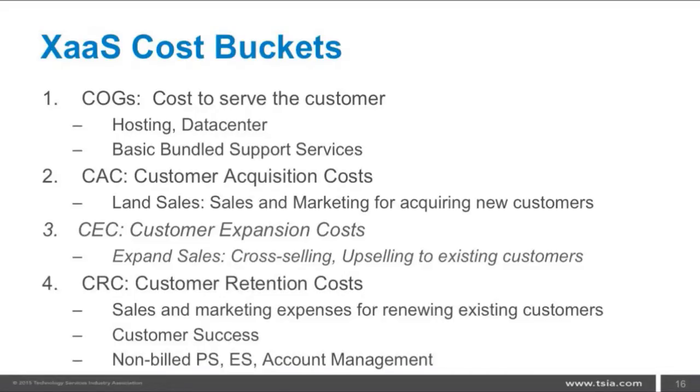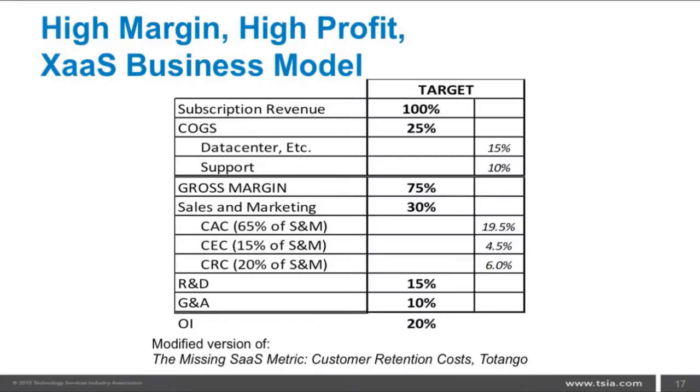So let me show you a financial model, a profitable version of technology as a service. This is a model that comes from Tatango, from a great paper that they did on customer retention costs. And I think it's a very good model. And they said, well, what if we, as a company, spent 25% of revenue on COGS, 30% on sales and marketing, 15 on R&D, 10 on G&A, we'd have a business model that was generating 20 points of profit. It's a beautiful thing. It's a great vision to march toward.